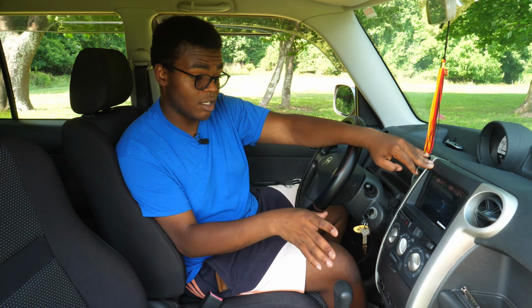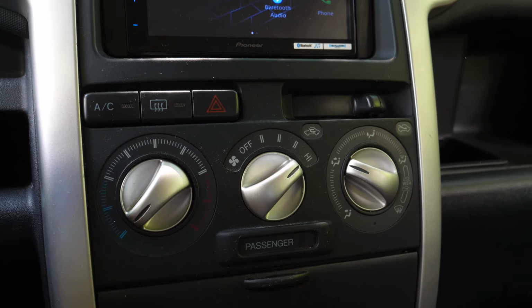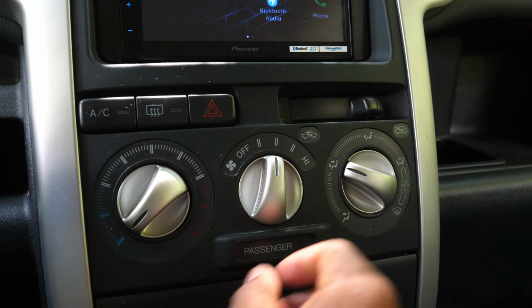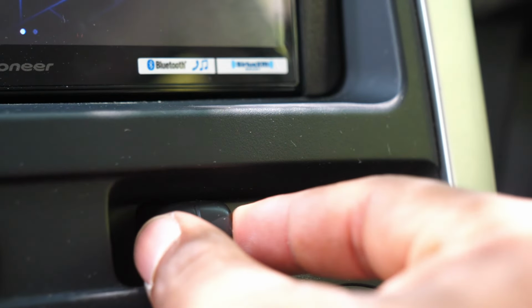And I believe the CD player was optional in this car. The climate controls are also extremely simple as well. It's single zone, all manual controls. Everything is nicely labeled, and since it's single zone, it's so simple.